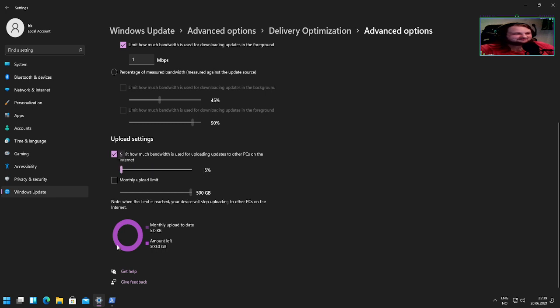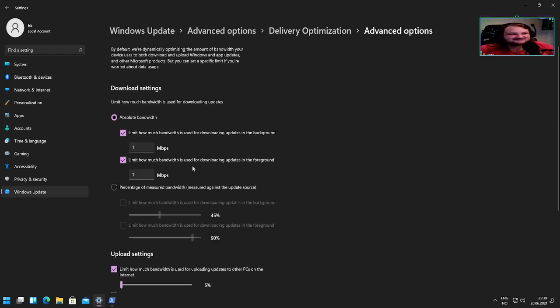Limit how much of you... Oh my god, you can only limit it to 5%, really? No, you can't put a decimal. You can't. I just tried. You have to start... Okay, so you can't put a zero in front of the 1 here, but you need to just press a decimal and then click off it. Enter does not do anything.